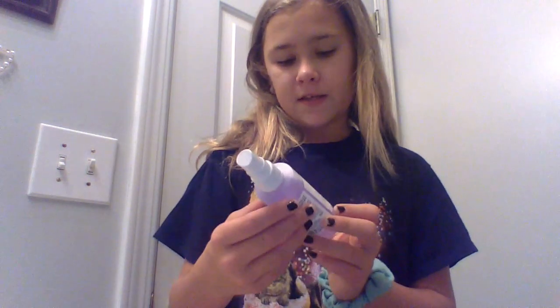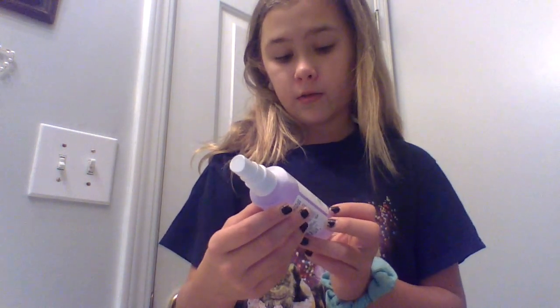Then I brush my teeth. I normally brush my teeth before I do this stuff because I just think that's more important. So this is a facial spray with aloe, chamomile, and lavender. You literally just want to put it on after you wash your face.